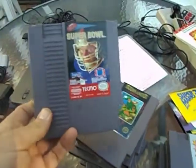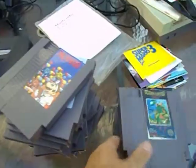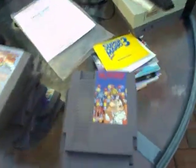Track and Field. I've had a million of those. Nobody buys those. Super Bowl, Tecmo. I would consider that a common. Hard to sell. Commando, common, hard to sell. Dr. Mario, while it is a fun game, I don't really get more for that at a flea market than I would any other game.